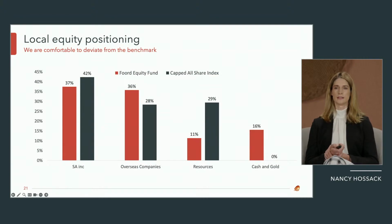And then just lastly, before I hand over to Wim, this is how we are positioned in our local equity portfolio. Because of the uncertainties in South Africa and because of the uncertainties as well in the global markets, we have a very high cash and gold weighting. So we're sitting at about 16% in that portfolio. And then you can see that we are slightly underweight SA Inc. It might interest you to know that the all-share index, so just the benchmark, only has about 42% of that index actually made up by really SA Inc. counters. We have a very global index, and we are slightly underneath that.